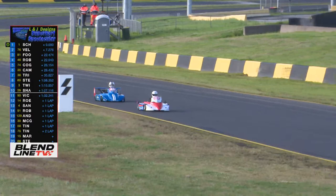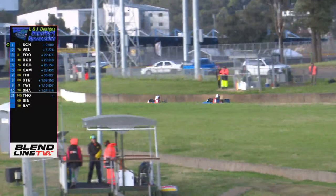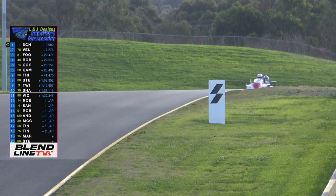No, he wouldn't have. And here, Robin tries to get to the inside of Fuchs at turn two. Not quite close enough. But this is going to go all the way to the wire. Oh, they'll biff it out all the way. There'll be a little bit of tactics involved. And look, credit to them. They're doing great. They're going great guns.